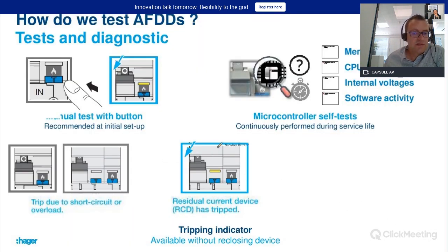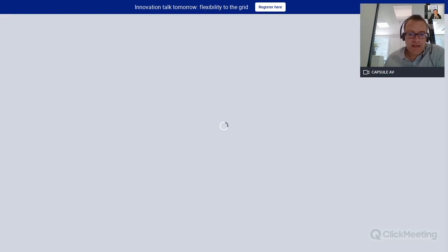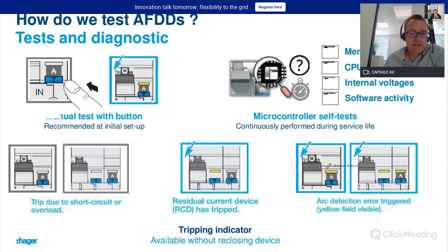If you have on the RCD AFDD only the indicator linked to the RCD part, it means this is the residual current device that has tripped. So the cause is the residual current. And finally, if you have the yellow indicator above the flame, it means this is an arc fault tripping. For the RCBO AFDD, you will have both indicators, but this means it is an AFDD tripping. It does not mean it is an RCD trip.